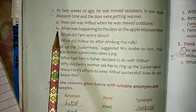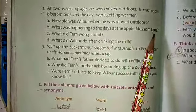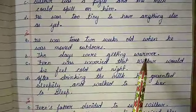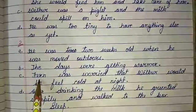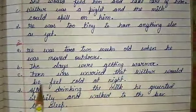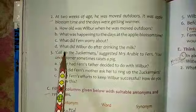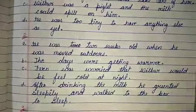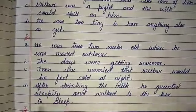Come to question number B. What was happening to the days at apple blossom time? Answer is, the days were getting warmer. C. What did Fern worry about? Here is the answer. Fern was worried that Wilbur would feel cold at night. And the last question. What did Wilbur do after drinking the milk? And the answer is, after drinking the milk, he grunted sleepily and walked to the box to sleep.